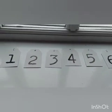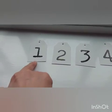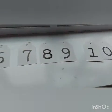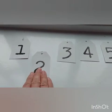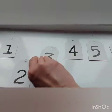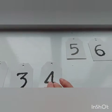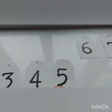We're going to have a look at some numbers and see if we can match our number cards to how old we are. Can you see my number cards? They go all the way from 1 all the way to 10. Now, I wonder how old you are. Some of you may be 2. Some of you may be 3. Some of you may be 4. And some of you may be 5.